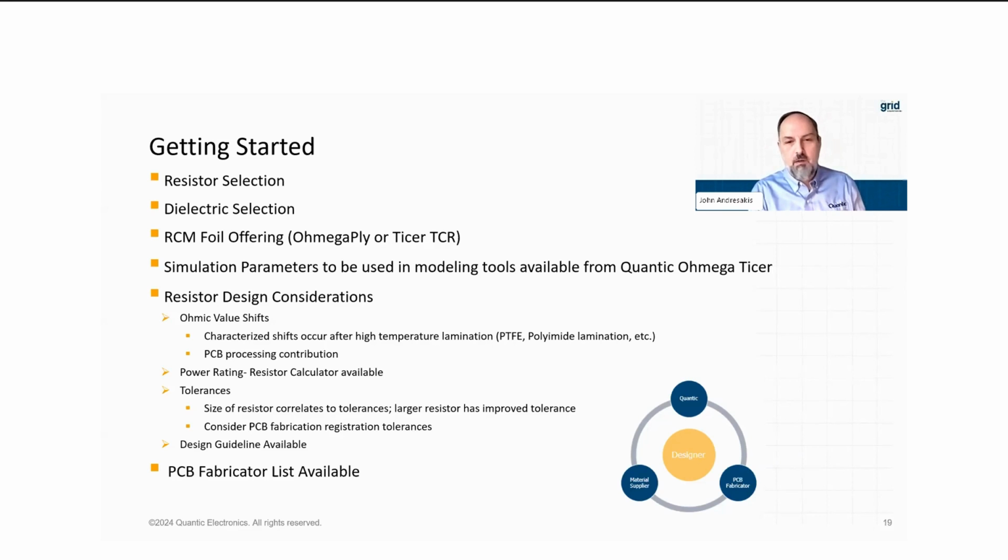So an example is if you have a 50 ohm material and it's going on PTFE, it might go to 55 to 60, but it'll always be the same, so that when you're designing your artwork, you can now design your artwork assuming that you're going to get a 55 or a 60 ohm resistor to help you with centering the distribution of your resistors.